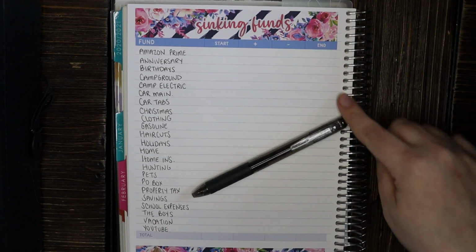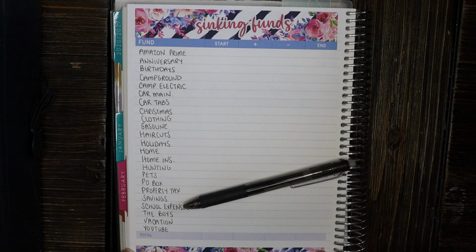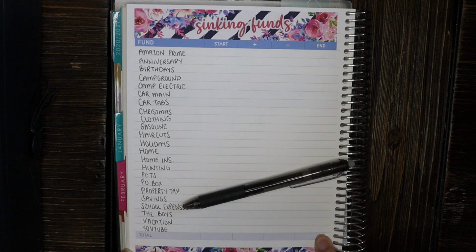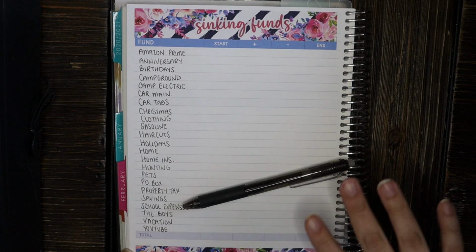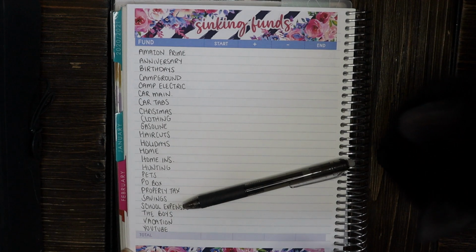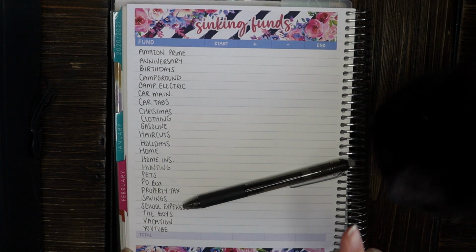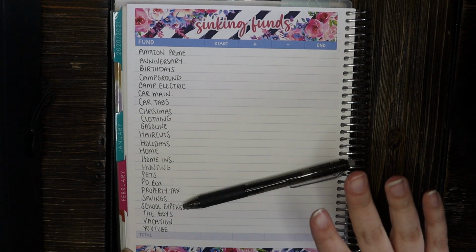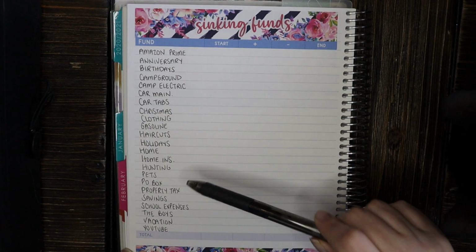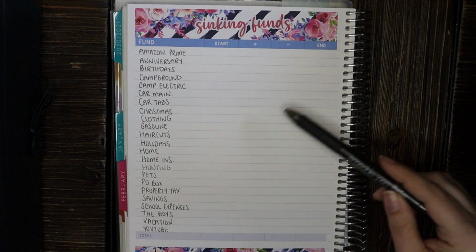By the way, I set this page up on camera in my February setup video. You can see me put down the stickers for all of my pages here in my monthly planner, as well as you can see me set up my Franken planner with my budgeting pages and that sort of thing. So if you missed that video, I'm going to post it up here in a little card. Now we can get started.